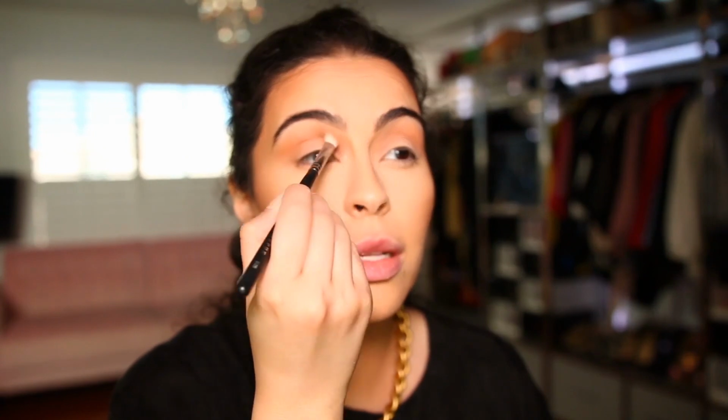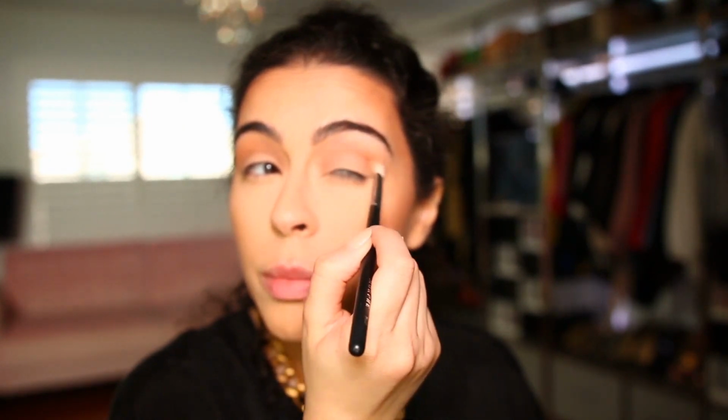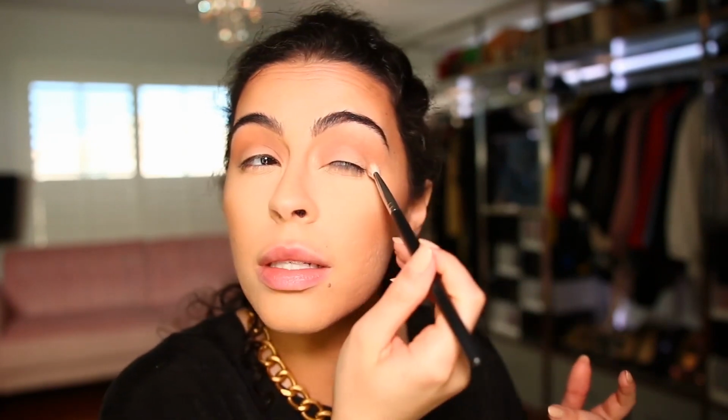And then I go in with the same brush that I used to apply the bronzer with nothing on and just smooth where the shadow on my lid and the bronzer is so that there's no harsh line and they're all blended together nicely. Okay, so now you want to just grab a black eyeshadow.